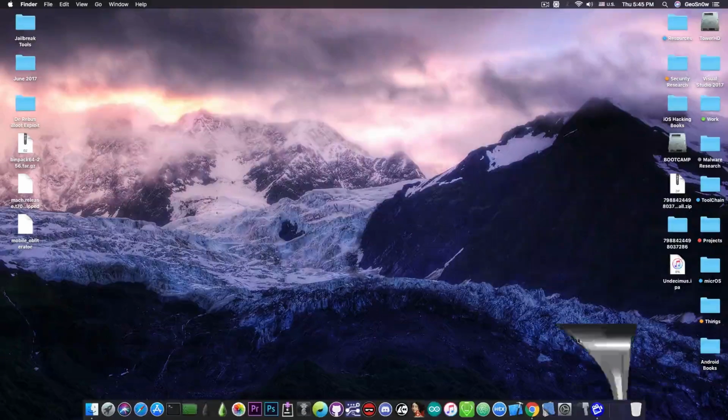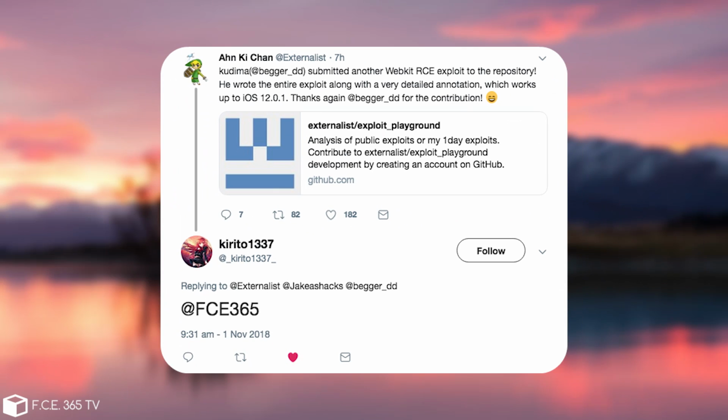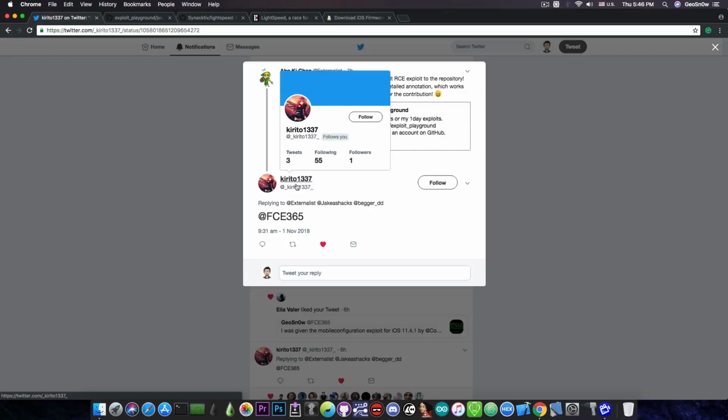So just a few hours ago, this Twitter account in here, Externalist, has posted, quote, Kudima submitted another WebKit RCE, which is remote code execution exploit, to the repository. He wrote the entire exploit along with a very detailed annotation which works up to iOS 12.0.1. Thanks again, BeggarDD, for the contribution. And as you can see, a fellow Twitter user in here has tagged me to see this, so thank you a lot, Kirito1337 or Kirito Leet.